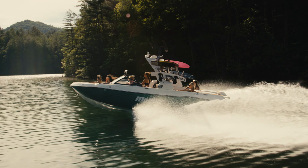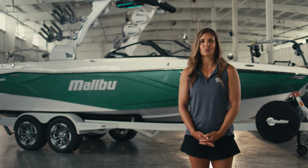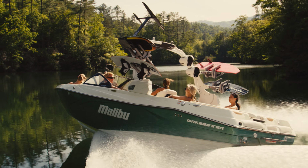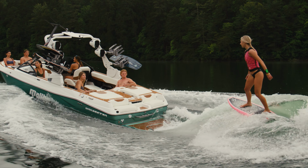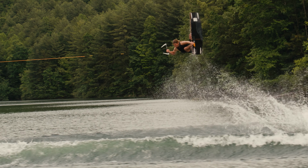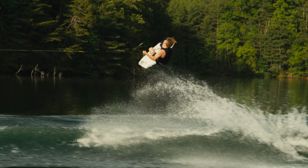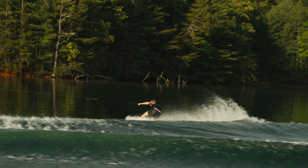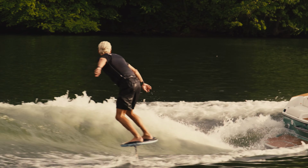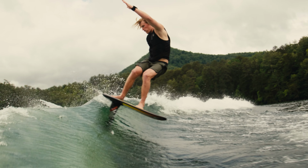We can't talk about performance without mentioning some of Malibu's world-class water sports innovations. Hard tank ballast is specific to each Malibu model, so the 23 LSV has ideal ballast placement straight from the factory without any modifications. For 2024, total available ballast comes in at over 4,400 pounds for pro-level wakes and waves. Working along with the ballast, Power Wedge 3 helps to lift and shape the wake, and SurfGate creates an ocean-like wave on either side of the boat.